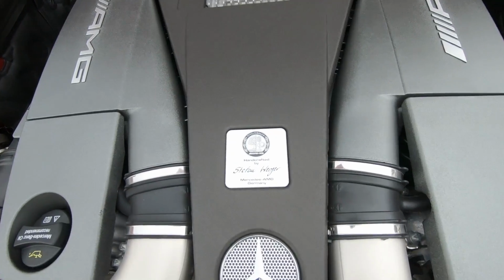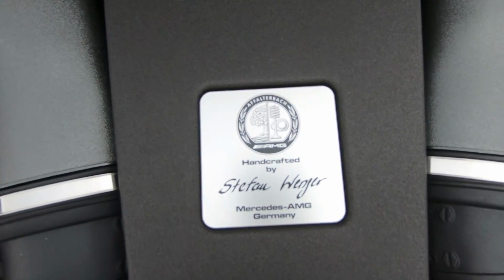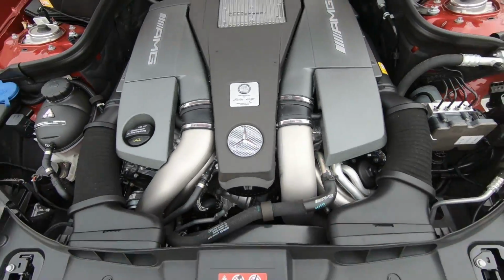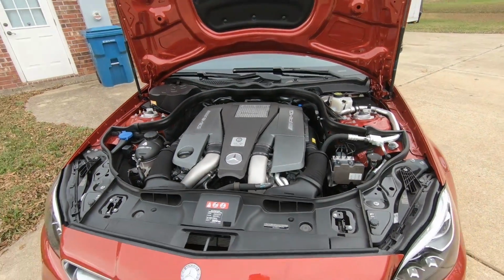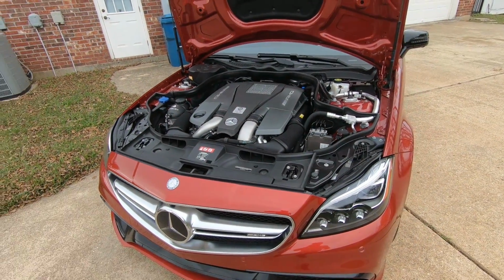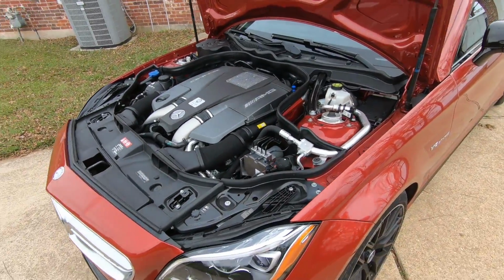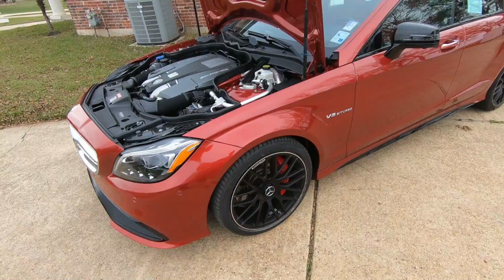And of course, it's part of the one-man, one-engine program. Anytime you see the plate here with the signature on it, that means this is a hand-built motor by one person. A lot of care and meticulous work going into these AMG models. And that's one of the reasons why they cost what they do.